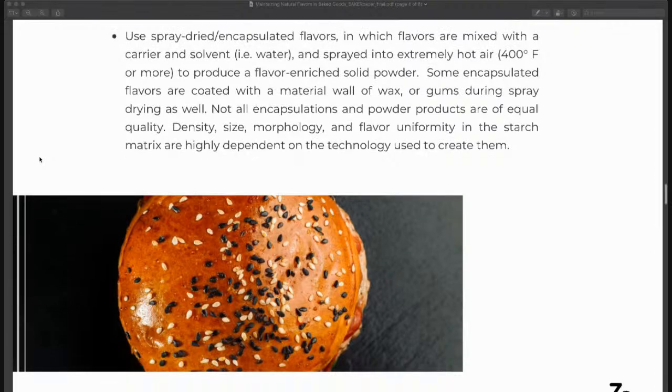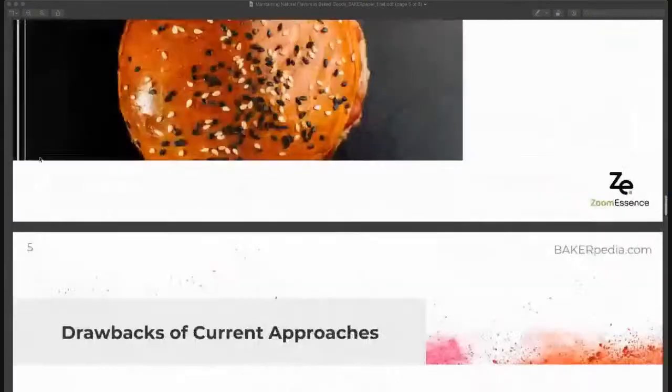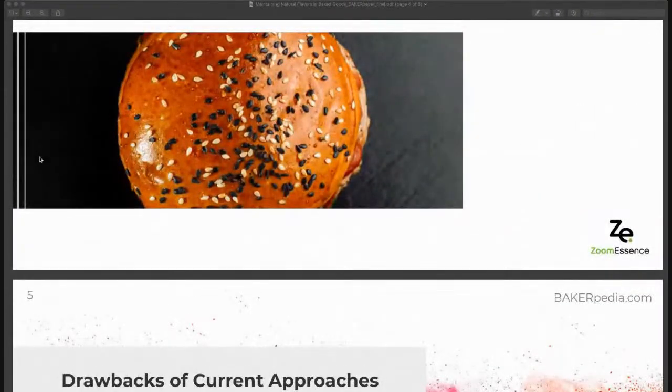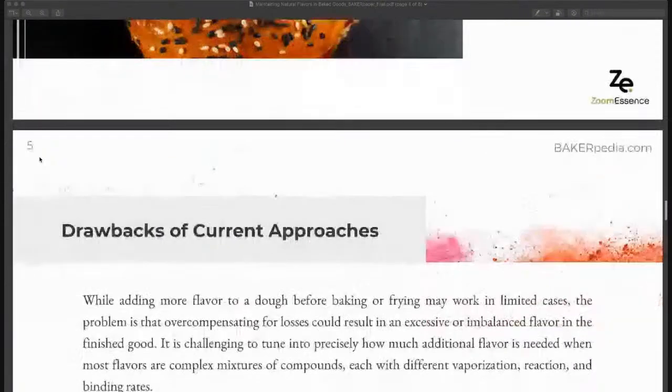Okay. All right. So, I wanted to show this bun. This is a gorgeous bun. And it is a brioche base bun. So the flavors are just amazing.